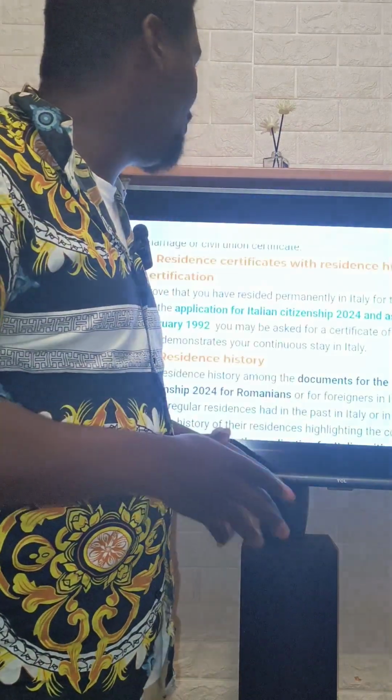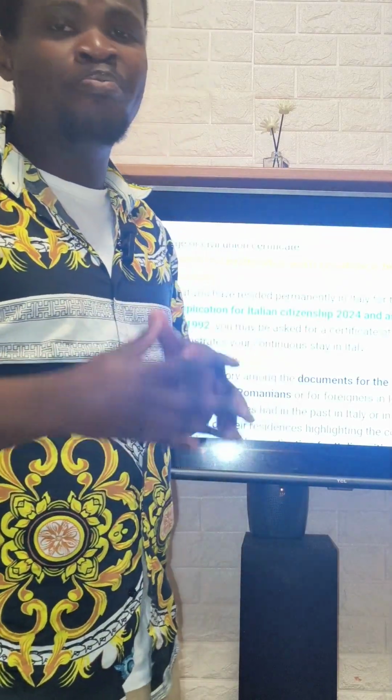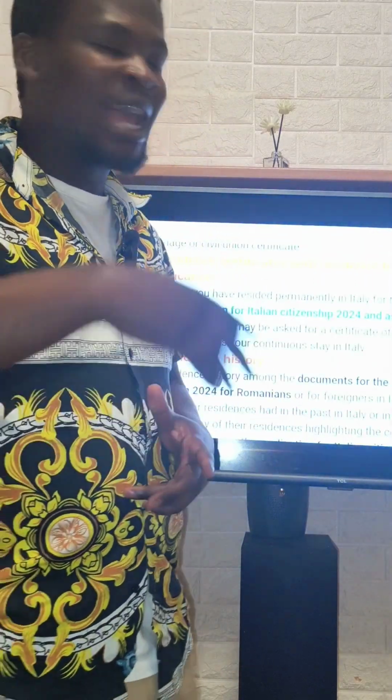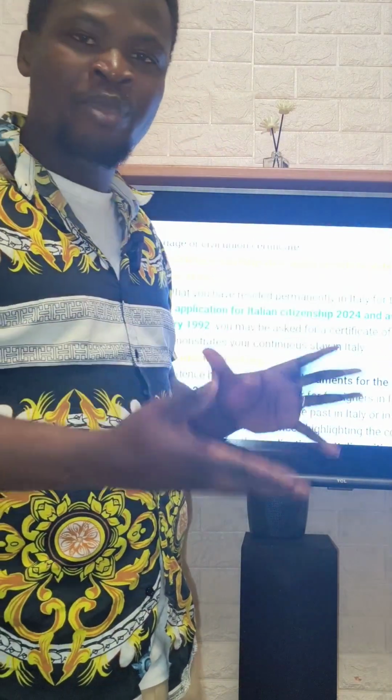For you to obtain this document, you go to your commune and you ask them for this certificate of residence. They will print it out for you and they will give it to you. For some persons that maybe have stayed in 1 or 2 communes, you can go to your commune, and if they are able to print everything for you in your current city of residence, it is good. But if not, you will have to visit your old commune where you resided before and ask them for this residence certificate. It's here to show your consistency, how long you have been in the country, and that you have been here continuously without having any issue.